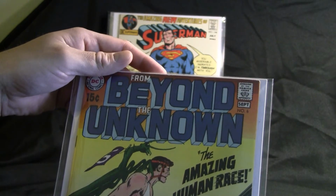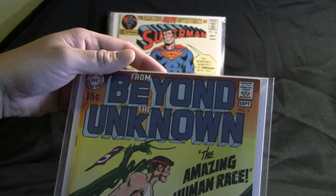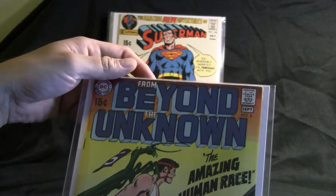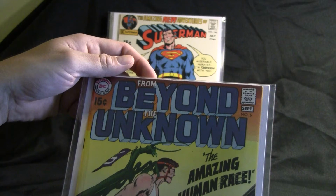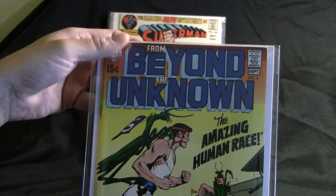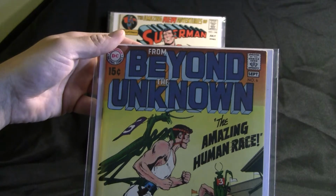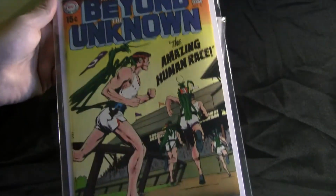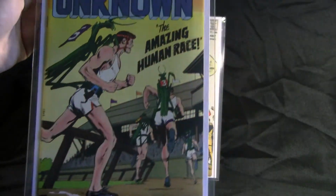I saw one on Comic Link, and it was a 9.6, I think, with white pages, and I didn't think it was going to go for that much. I can't remember what it went for. I think CGC had it at maybe $150 or $200, but it went for like double whatever it was. I was really blown away. But anyway, kind of cool.